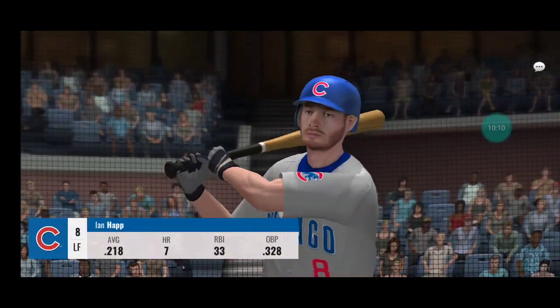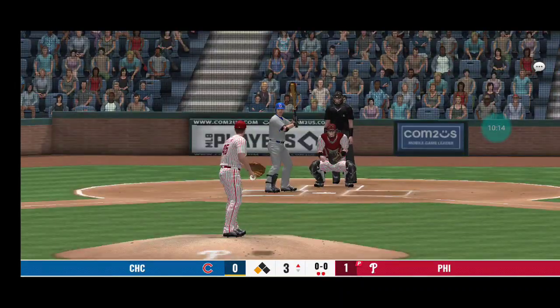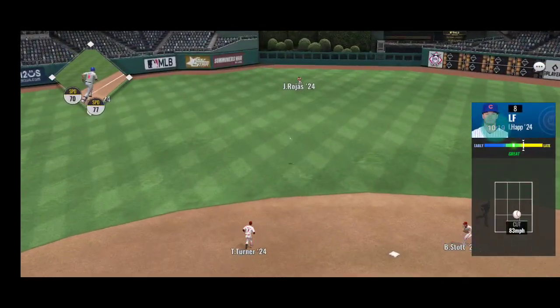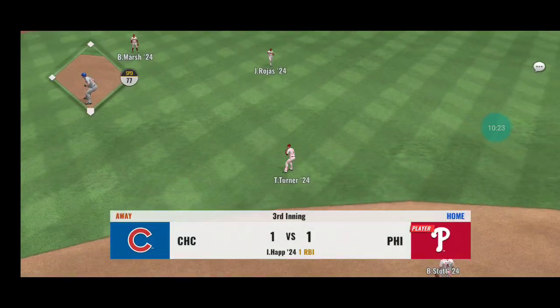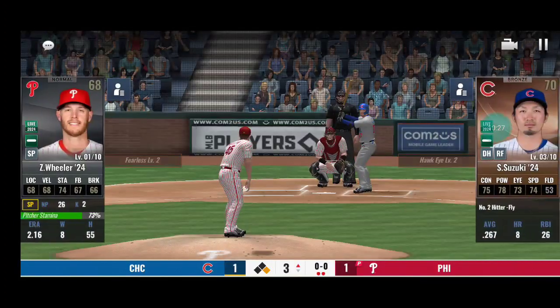Ian Happ will try again. He grounded out his first time. First offering on the way. There's a line drive toward the space in left center. And the run will come home to score from third. And the Cubs tied it up.